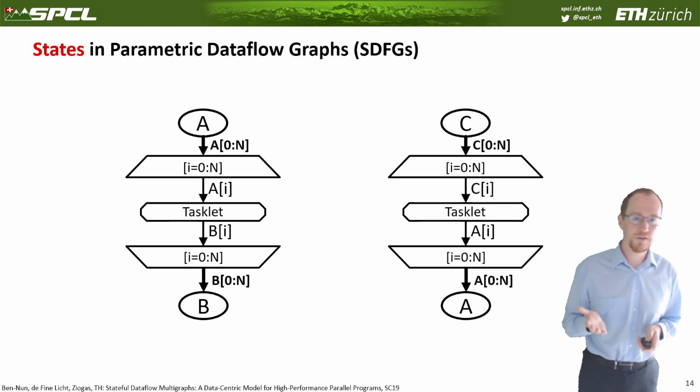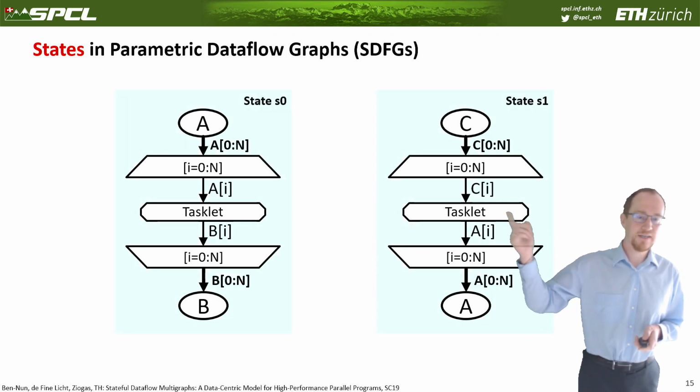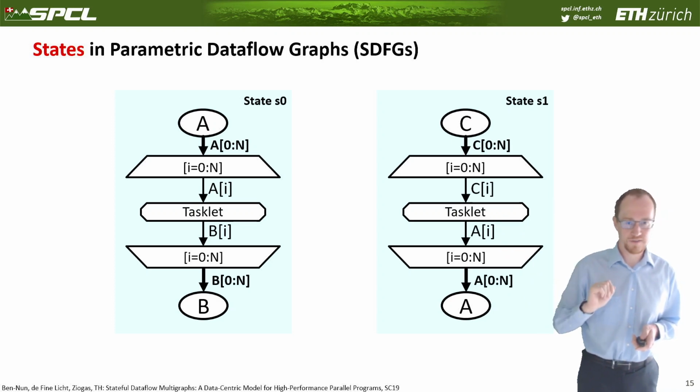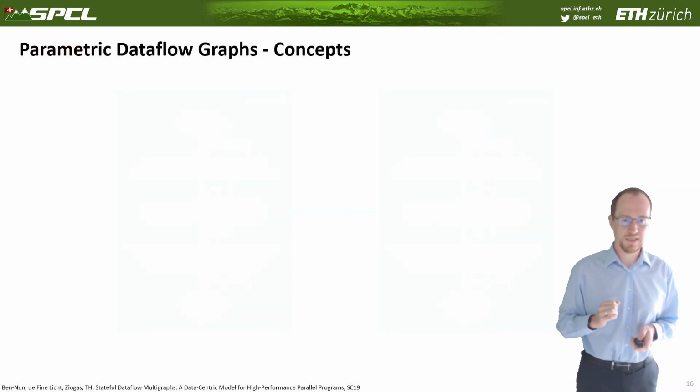So sometimes you have a dependency between those, like for example, the left one here and the right one are two of those independent ones, but there may be a dependency that state 0 has to finish before state 1 is started, because state 0 obviously reads from array A and state 1 writes to array A, so that may be that it's overwriting values. So there is a way to enforce sequential execution, which we call states.